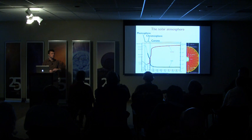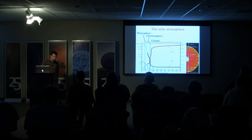Can the degrees of freedom of the magnetic field as you go higher and higher in the corona allow you to have a higher temperature because you're no longer constraining the velocity vectors of the particles by the magnetic field?